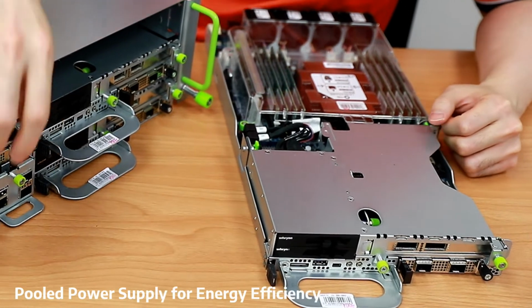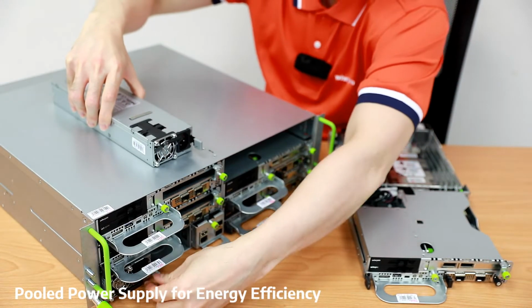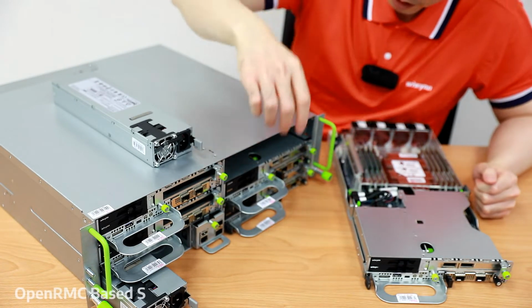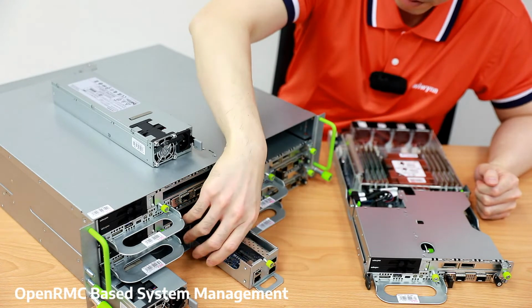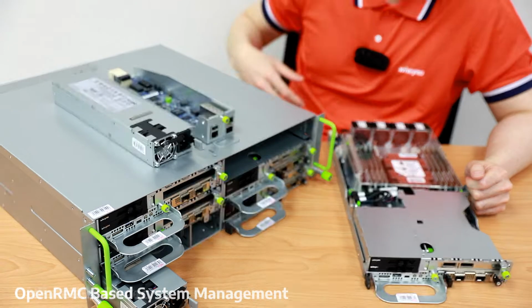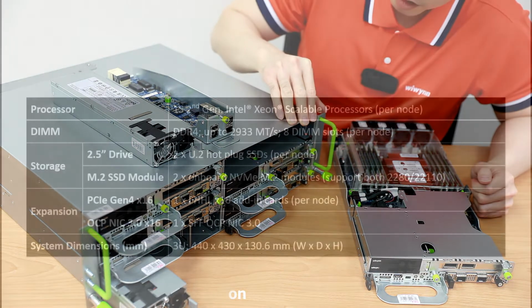As well, it has pooled power supply. These are redundant. This allows for energy efficiency. And it has open RMC-based system management. This offers easier enclosure management. We are working with the ONF Ether project for the EP100 certification.